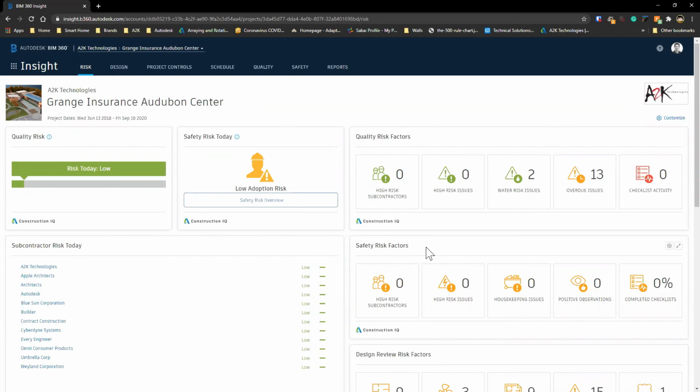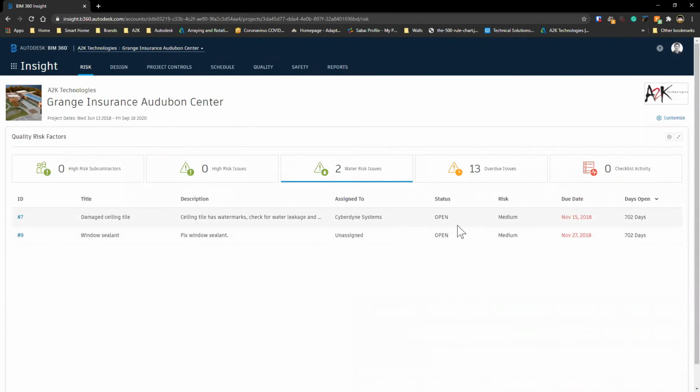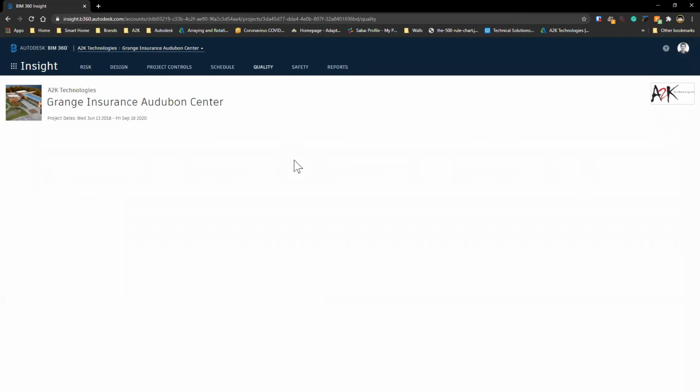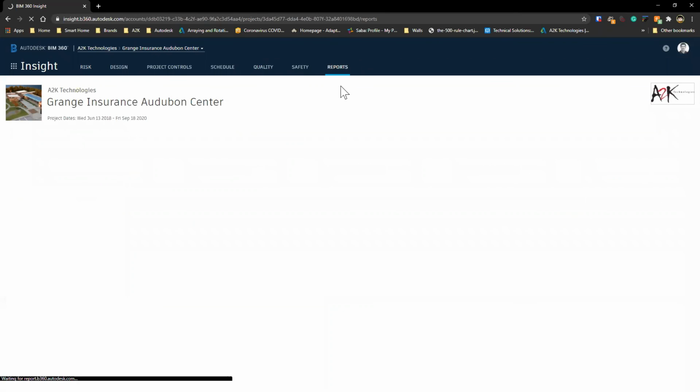But here we can see this project only has a small amount of data in it, but here we can see some of those risks that we may need to focus on. We could possibly drill down into the water risks, where we can see the issues which are currently in an open state. And we can use any one of these tabs across the top here, maybe for, let's see here, maybe the quality. So again, we can start focusing in on some of these more granular aspects that we need to review, including the ability to generate and export out our reports.